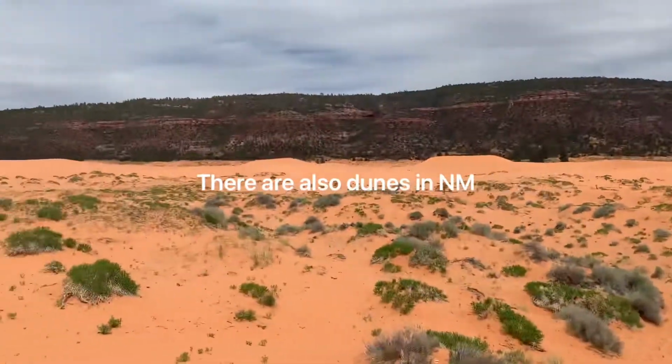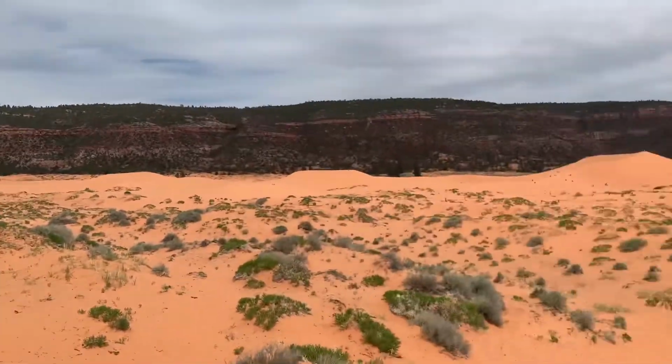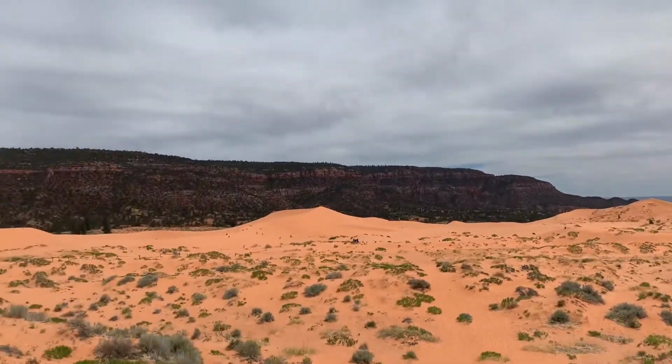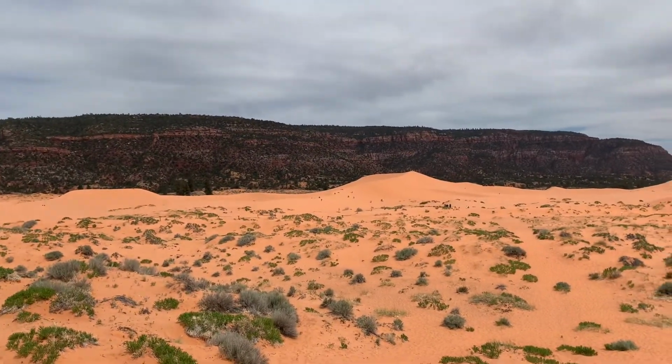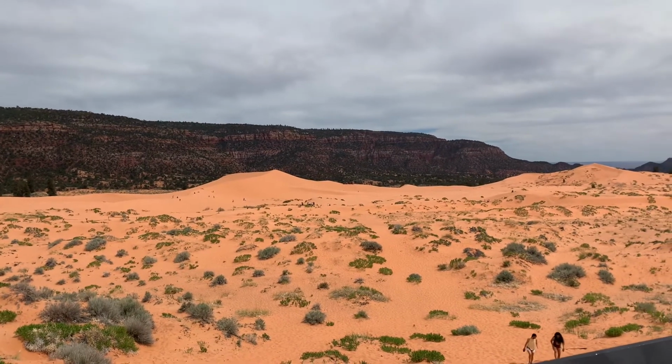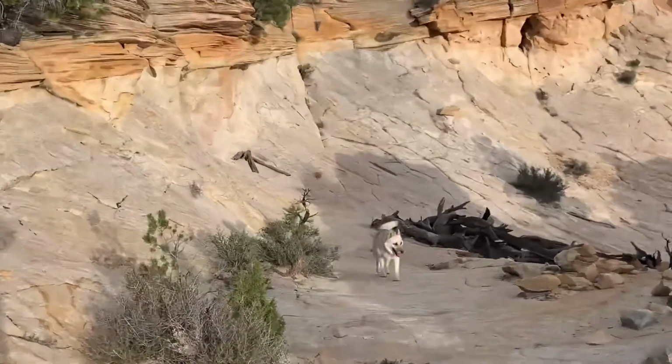Here's one more view, just kind of looking around at all these dunes. A lot smaller than Great Sand Dunes National Park, but really ideal for sledding and sandboarding. You get some great runs. What's up, Bo?